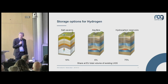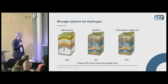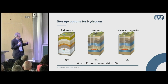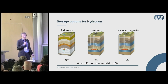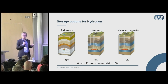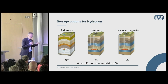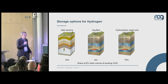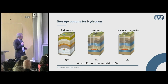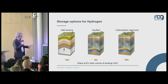Why depleted reservoirs? First of all, RAG only operates depleted reservoirs, so we have no other choice. That's the easy one. But if you look at the European system, 75% of the volume is provided by depleted reservoirs. And considering the fact that hydrogen has much lower energy density, we need volume to store renewable energy in the future. So I think there is no other chance than to also look at depleted reservoirs. I'm not against salt caverns, no problem with that, but I think we have to look at depleted reservoirs rather on short notice and not wait till the end. Besides, there are several areas in Europe where there is no option for salt caverns, and there are only depleted reservoirs, like in Central Europe.